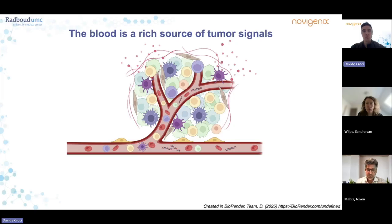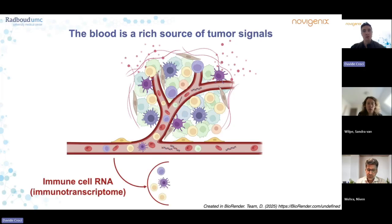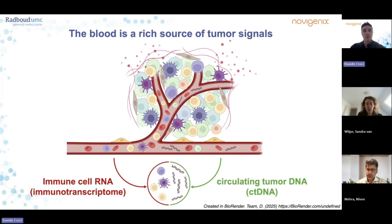To measure these signals, we use two complementary technologies. First, we analyze gene expression changes of immune cells in whole blood samples, what we call the immunotranscriptome. And second, we study circulating tumor DNA, ctDNA, which is released into the bloodstream by tumor cells and serves as a direct indicator of tumor burden. By integrating these two approaches, we obtained a 360-degree view of the blood-derived signals, capturing both immune and tumor-derived changes.